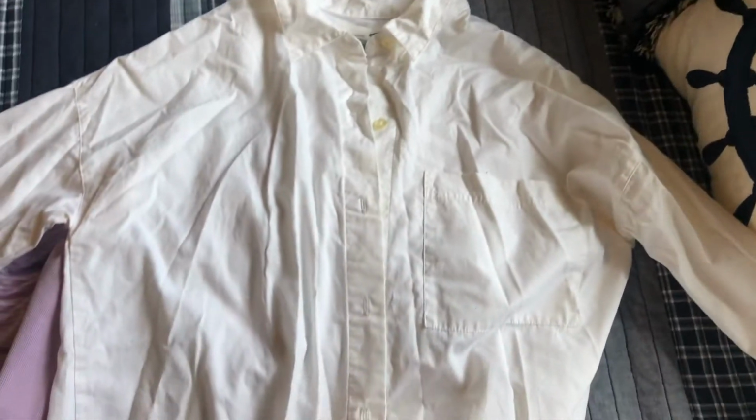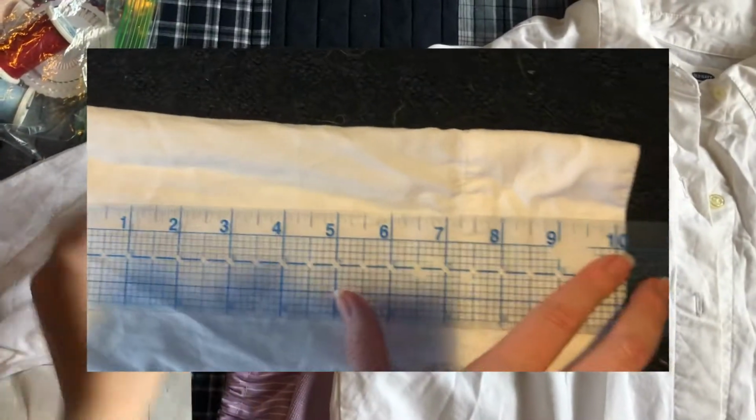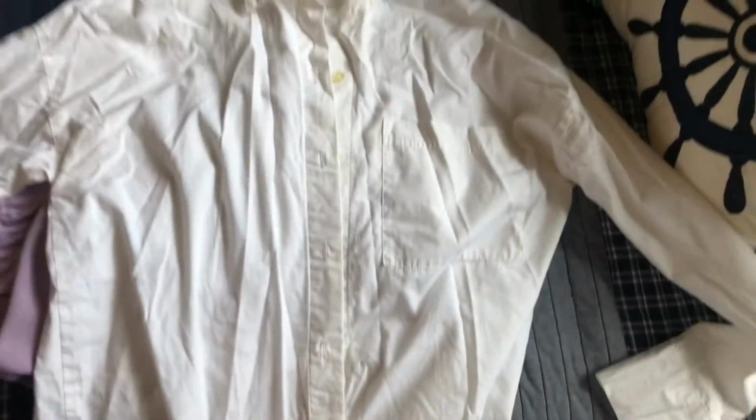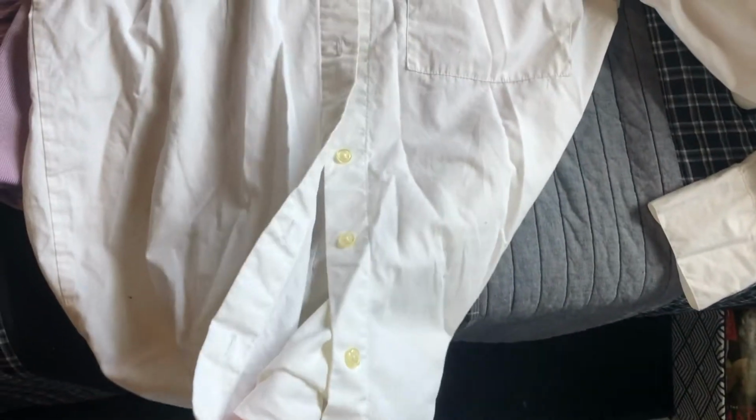This is the last element to the Nightmare on Elm Street outfit. She wears this underneath of the top. So what I'm gonna do is change this and make it short sleeve. So I'll probably cut it here. I might crop this just for fun because I think it'll be cute, and then I could always do something with this later. Let's go.